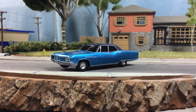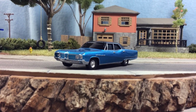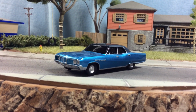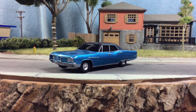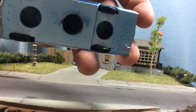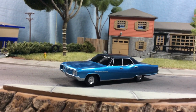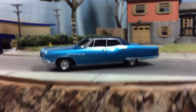I do notice, though, you'll notice the front passenger tire is not flush on the street. So I don't know if it came that way. It's possible that it came that way. It's also possible that the paint warped it a little bit. I think it's probably more likely that it came that way. It almost looks like the way this is printed that it has to be. Yeah, I really don't know. I really just don't know enough about it. I really don't want to handle it too much because it's just not good for the paint.